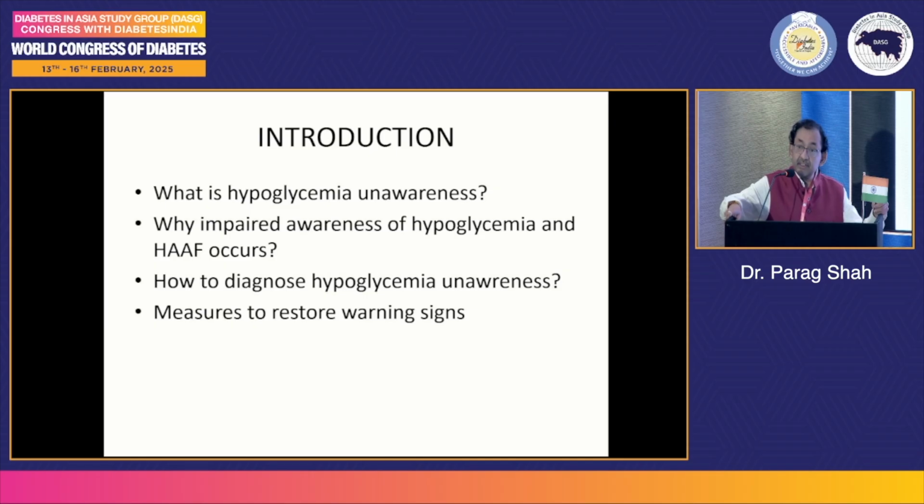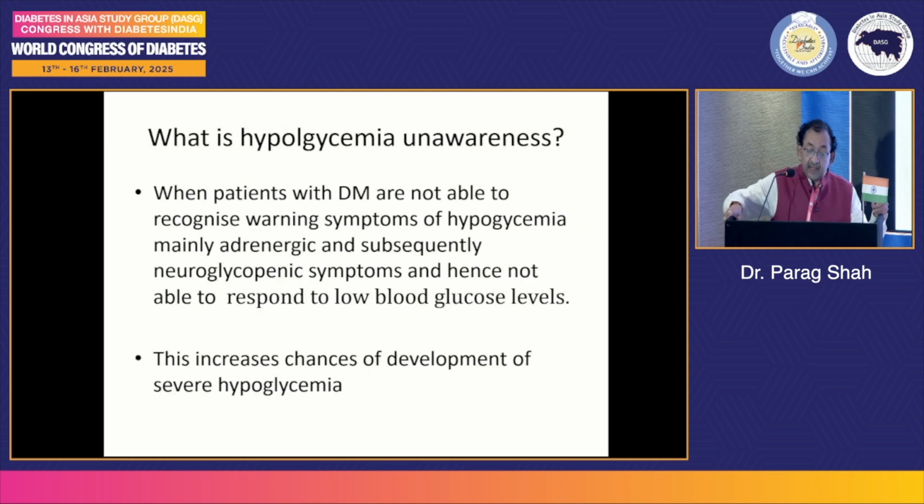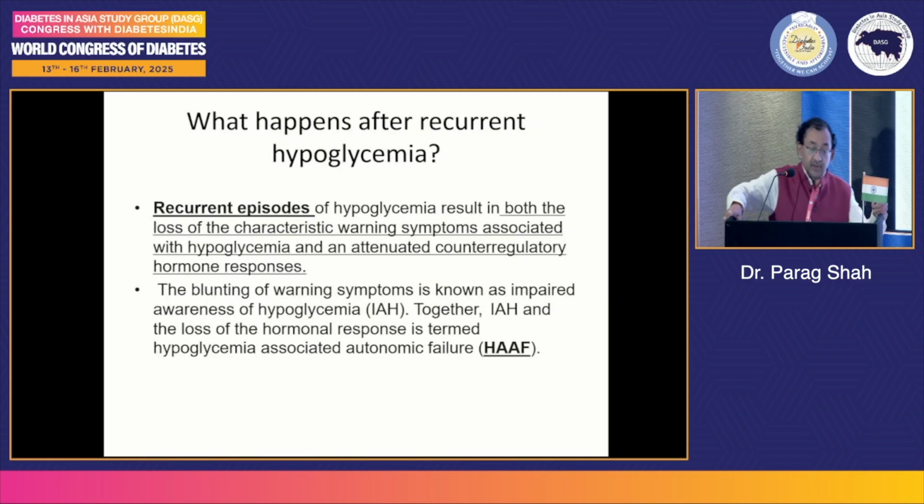So we'll talk about what hypoglycemic unawareness is, where it occurs, how to diagnose it, and whether there are any measures to restore the warning signs. As the name suggests, diabetic patients are not able to recognize the warning or early symptoms of hypoglycemia, initially adrenergic and subsequently neuroglycopenic symptoms, and they are not able to correct the hypoglycemia by taking the appropriate measure. This increases the chances of severe hypoglycemia.